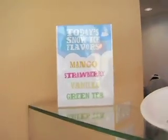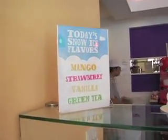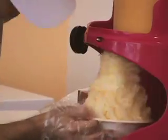Currently we have mango, strawberry, vanilla, and green tea. Those are our 4 flavors. The best seller right now is mango, but I think green tea is catching up. Our fruit ones, so mango and strawberry, are made out of real fruit. It's not a syrup that we pour in. Our green tea is also made with matcha, so it's pure green tea powder.